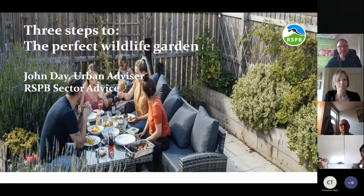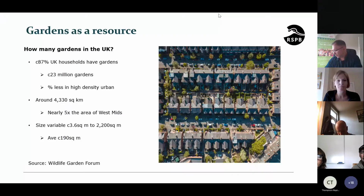Without wasting any more time, I've called this 3 Steps to the Perfect Wildlife Garden, so I shall crack on. First of all, though, I think it'd be amiss to not give you a bit of an overview of gardens as a resource. The UK is currently in a wildlife crisis, and is actually one of the most nature depleted countries on earth, which is really, really sad. One of the easiest ways that we can help wildlife is on our own doorstep, in what we do in our garden. Gardening for wildlife can make an important contribution.